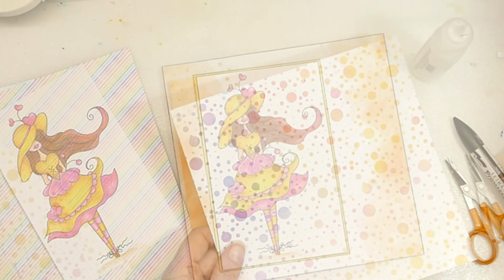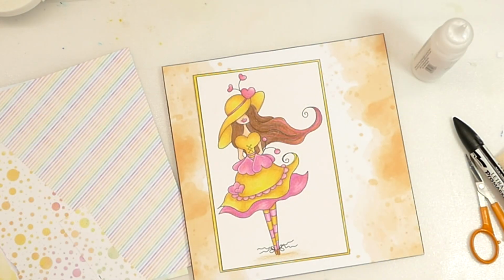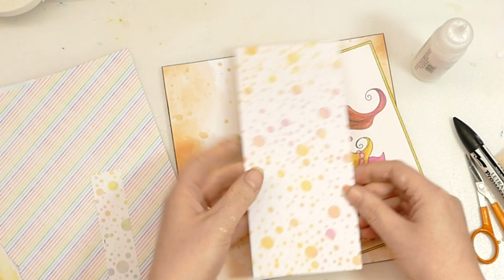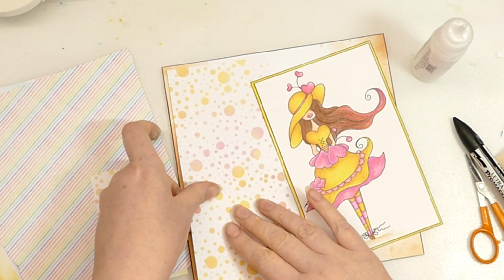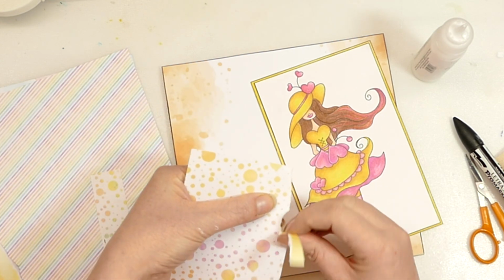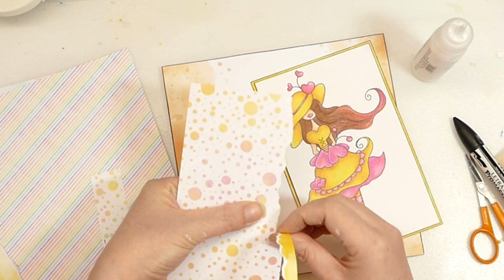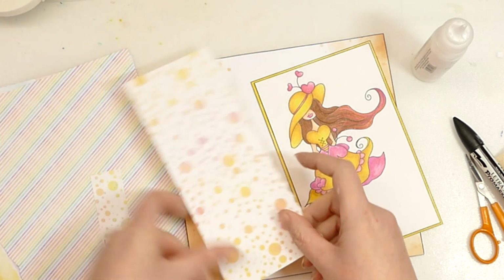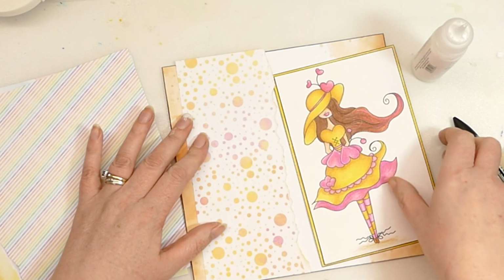Right, I'm just going to chop that down. Okay, I've chopped that down, matted and layered and just edged in black while I was off camera. I'm going to just tear this down, give it a bit of torn edge for interest.